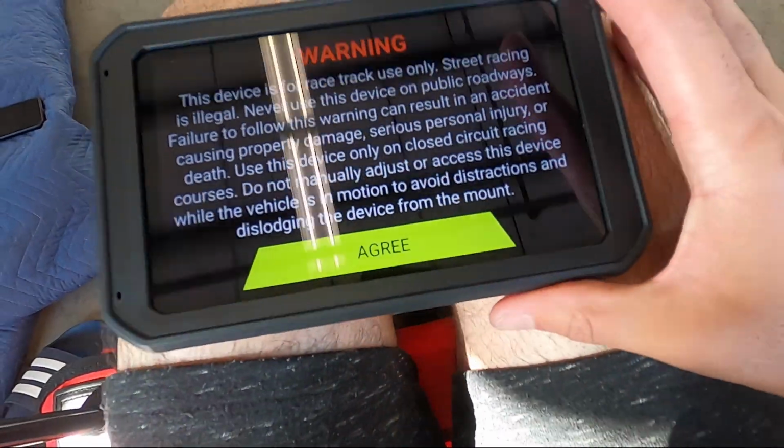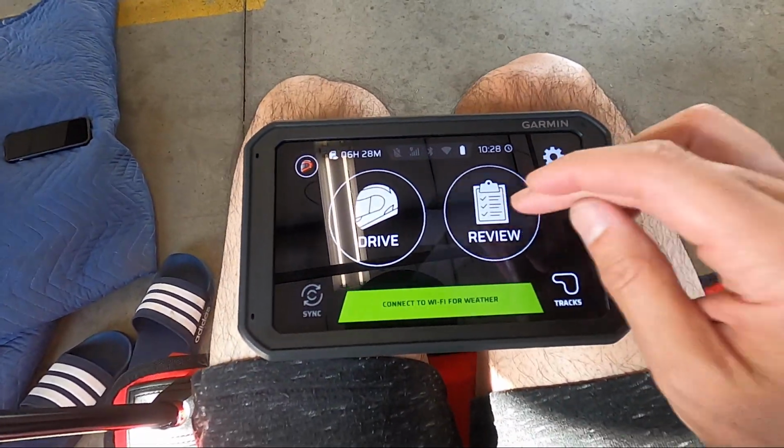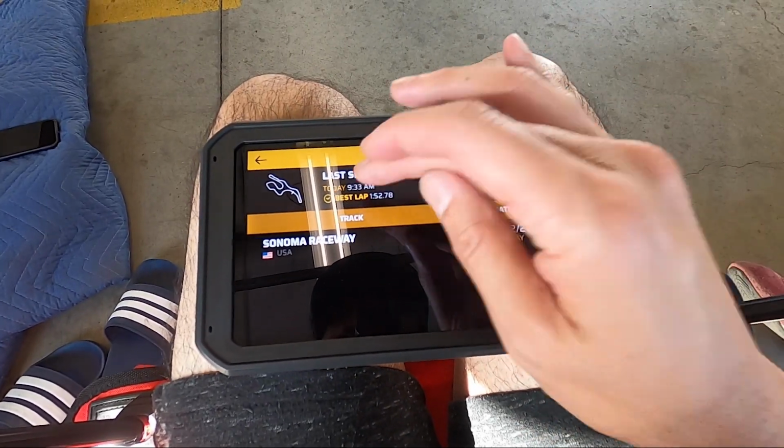So I need to figure out a Bluetooth headset setup for my helmet so I can hook up the Catalyst to my helmet and have in-ear communication, because that will be absolutely key moving forward. Being that I'm over at Sonoma Raceway and they have Wine Country Motorsports here, which is where I get a lot of my race gear anyways, this is a dangerous proposition, but I think I might need a new helmet. Stay tuned. All right, so fired up, hit review, last session.